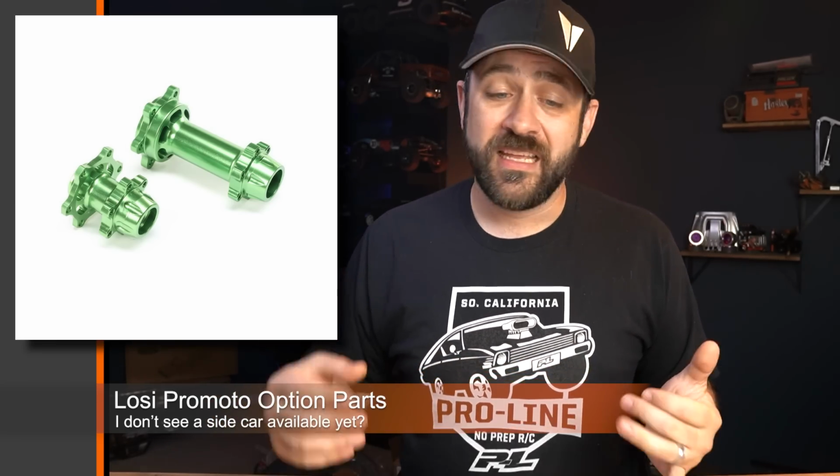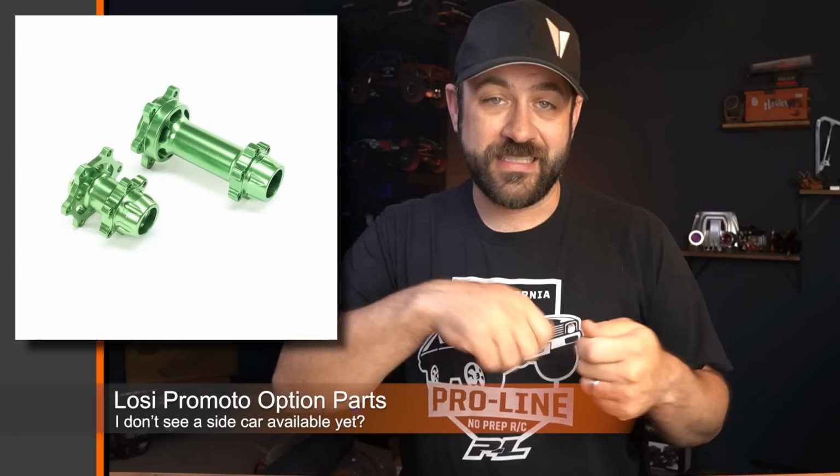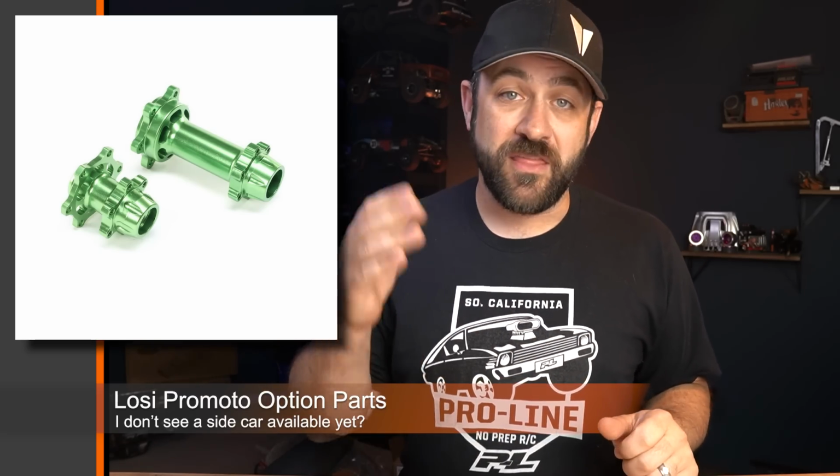Also, right alongside the release of that Promoto, Losi released a ton of option parts to go with it. Different wheel hubs, aluminum swing arms, different sprocket colors. You can get different colored body plastics throughout. The jersey on the rider is actually cloth, and it zips off. You can remove it. They've got those in different color combos. A ton of option parts for this right out of the box. If you want to spend another $500 on option parts, I believe you can do it. So they really wanted this thing to be a success, and I hope that it is.